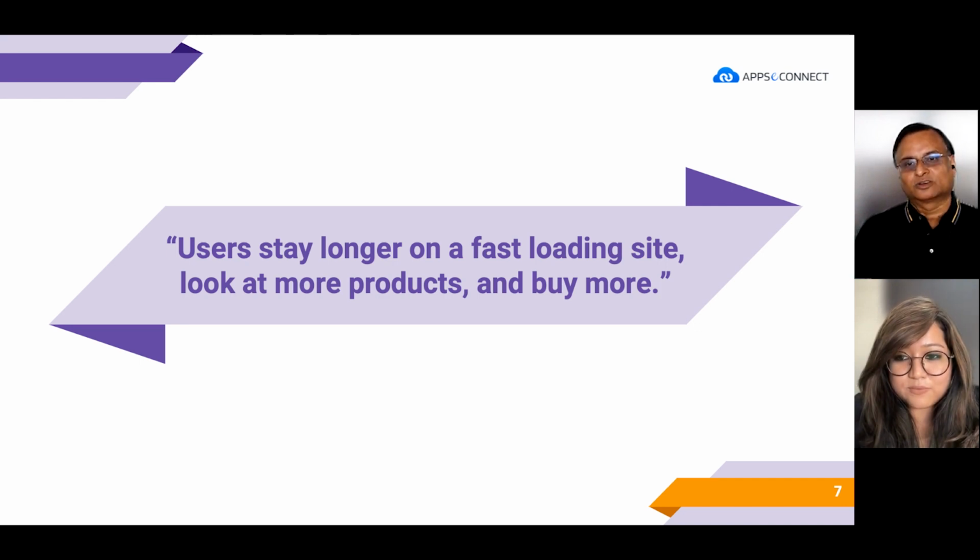When a user clicks on your website and sees something come up very fast, they will have a tendency to stay longer. They will check out one of your products. They will add them to the cart, buy more. So that's your ultimate aim.